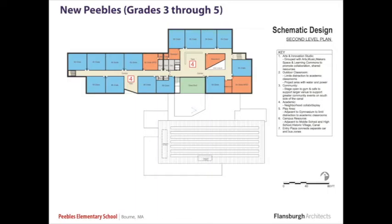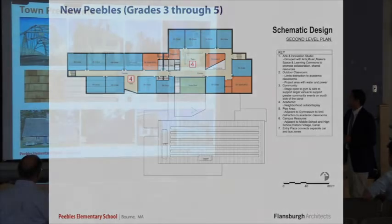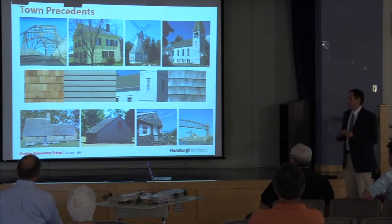It's pretty simple, very clear circulation from one area of the building to the next. In part of this study, we're finally starting to get into what this building looks like. And looking at the exterior, we don't want to come with a preconceived notion of what your building should look like. We want to take cues from Bourne, from the area. And we look at the bridge, we look at shingle-style houses, clapboard, and see a pattern that emerges.